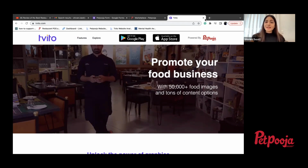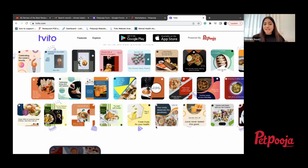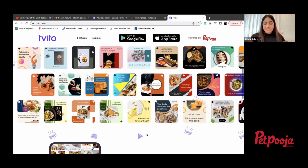But what I would recommend is, when it comes to restaurant POS, management is important, but when it comes to getting more people in your restaurant, functions like Tweeto are important. Yes, there are multiple options, like having your own social media person or having Canva as a product. But what Tweeto helps you do is make graphics like these, which are exactly related to food. So now you don't have to search for content or make content. All you have to do is add your logo, make a few edits, and directly post it on your social media or WhatsApp from there.